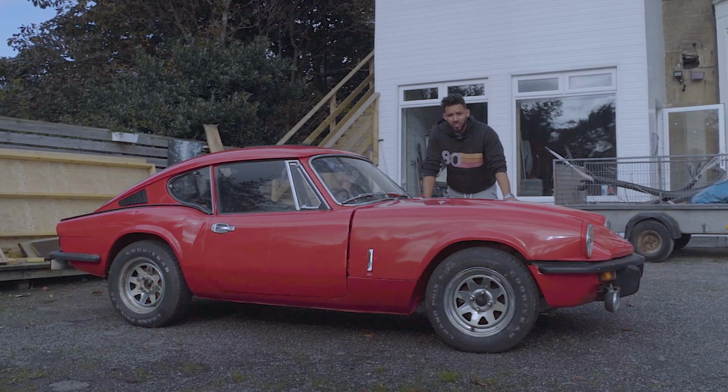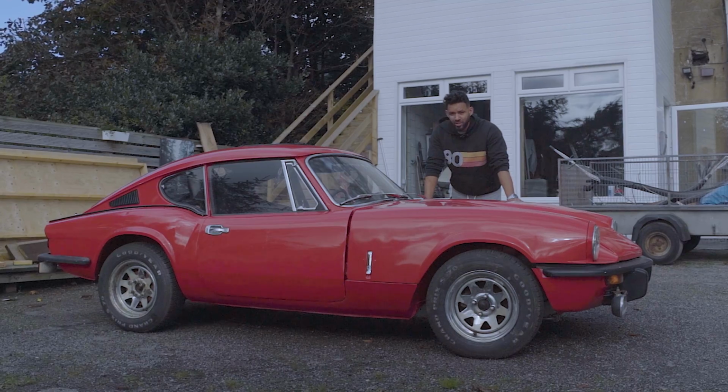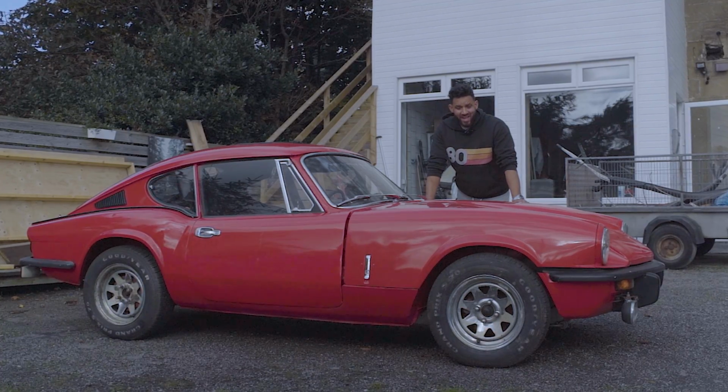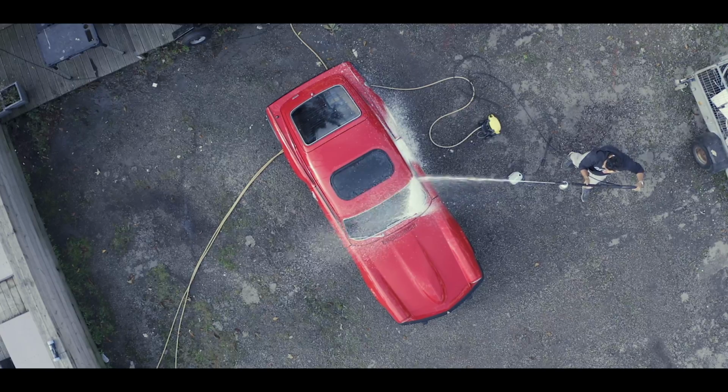This car was owned by the same people for 44 years. And one of the reasons why we're getting it inside is because I know they'd be absolutely heartbroken if they saw this sat on the seafront in the sea air going rusty.